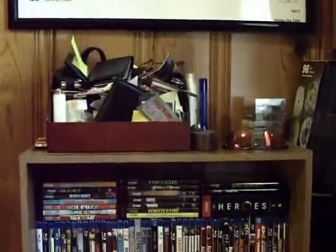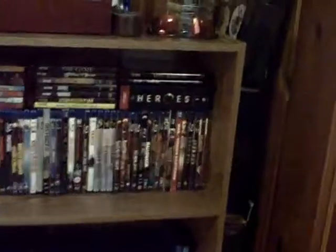There's my junk place for all my wallet and everything. And Friday the 13th's coming up soon, so I thought I'd don the poster again, put it on the wall this next week or so.